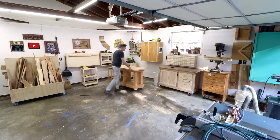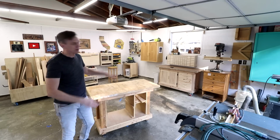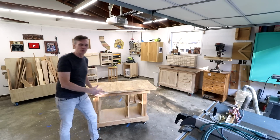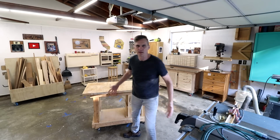And speaking of which, this is my basic mobile workbench from the Weekend Woodworker course, which I use all the time. And I like that it's so lightweight and portable that I can work on something on my table saw and then just come right over here to store pieces and assemble parts.